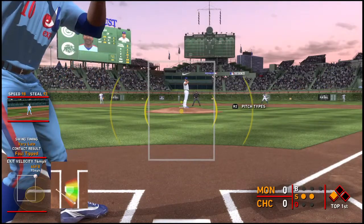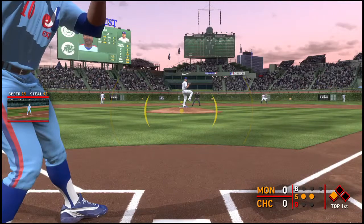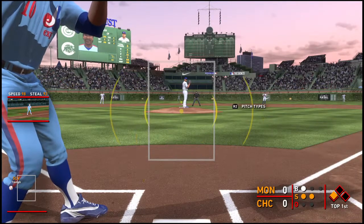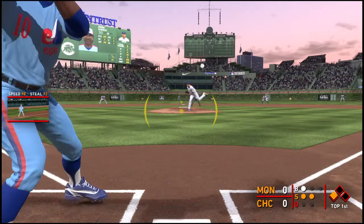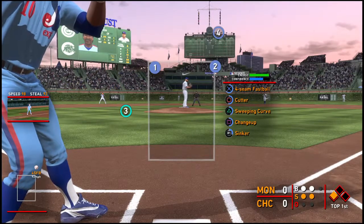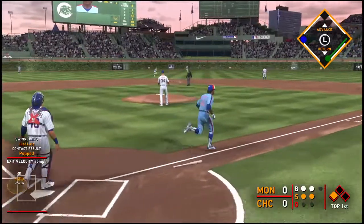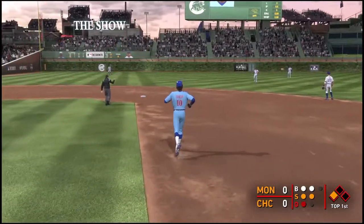And it's fouled away. Inside, as he might be trying to set him up here 1-2. Off the plate that time and a little high. It's even at 2-2. All right, no more hoping he's going to chase. You've got to come up with the best pitch right here, because this is definitely a strikeout situation. Therefore, it is Baez, and he's got it for the first out.